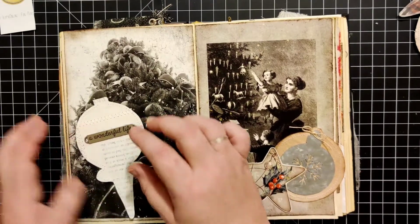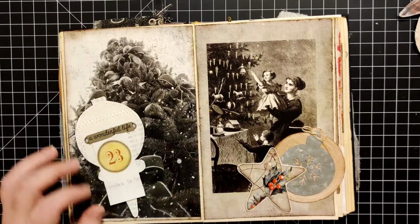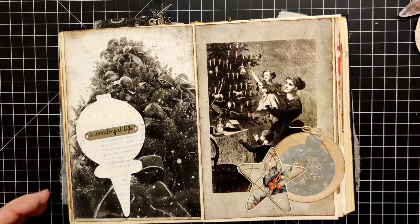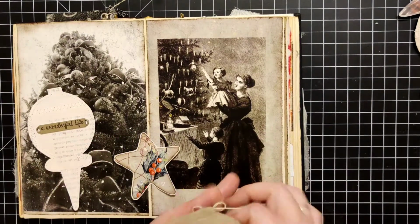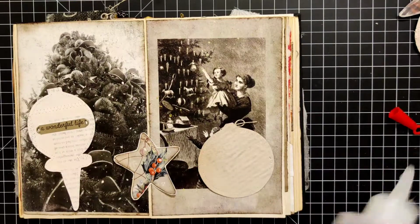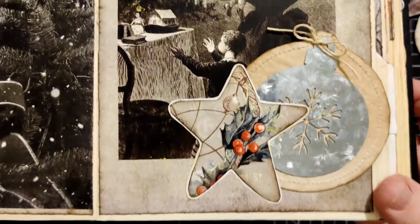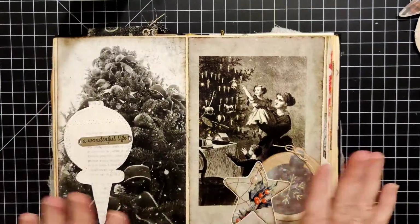And not this. I'm still trying to decide on the number, but I think we could use this whole ornament for the date and the number. And then yeah, so let me glue this down. I'm going to use some Fabri-Tac for this one. And I was just kind of looking at, there you go, so you can see what that looks like. This is turning out pretty cute.